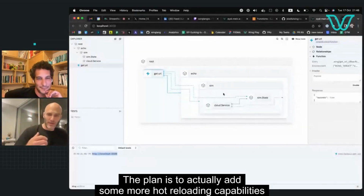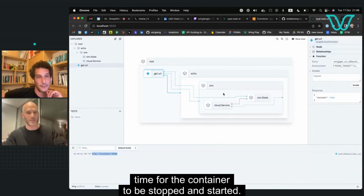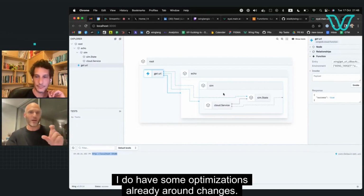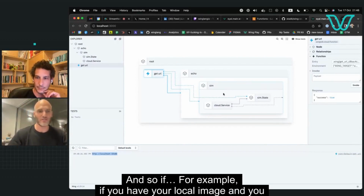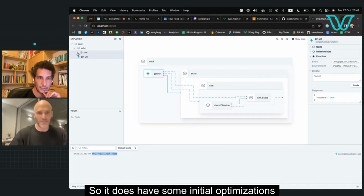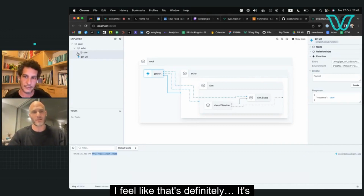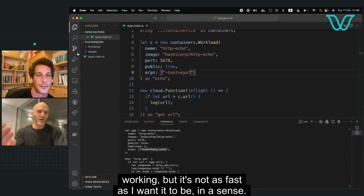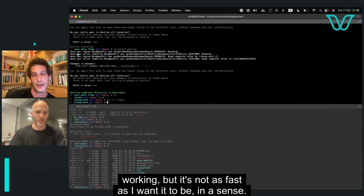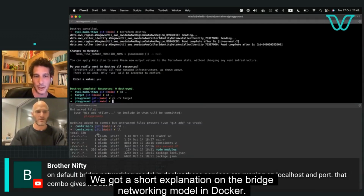The plan is to actually add some more hot reloading capabilities for the local experience. Because you saw that it actually took some time for the container to be stopped and started. I do have some optimizations already around changes. For example, if you have your local image and you haven't changed it, it won't rebuild the image. So it does have some initial optimizations there, but I think we definitely need some more. It's working, but it's not as fast as I want it to be in a sense.